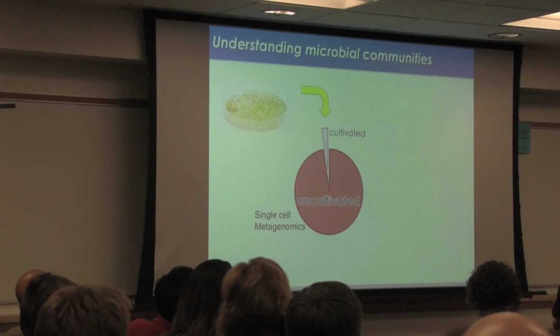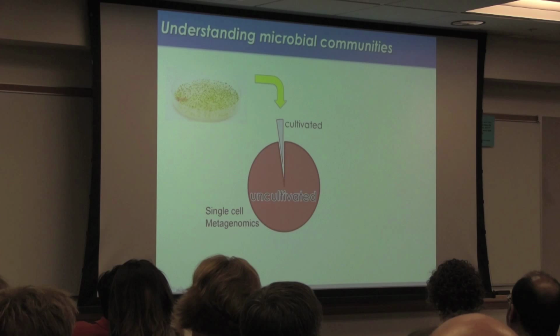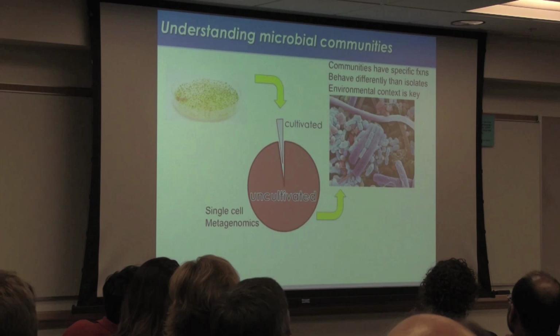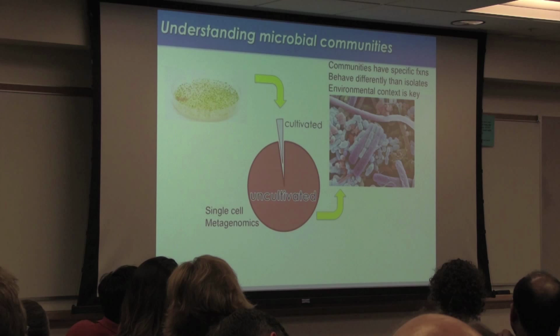So here's organisms in a petri dish. We know we can sequence those. We have thousands of those sequences. We know that we can use single cell genomics and metagenomics to get at uncultivated organisms that are the majority of organisms that we're interested in. But it still doesn't tell us exactly how organisms are functioning in the context of their specific communities. And we know for sure that organisms do behave differently when they're in the context of their natural environments than they do as isolates. And understanding that environmental context is really a key.